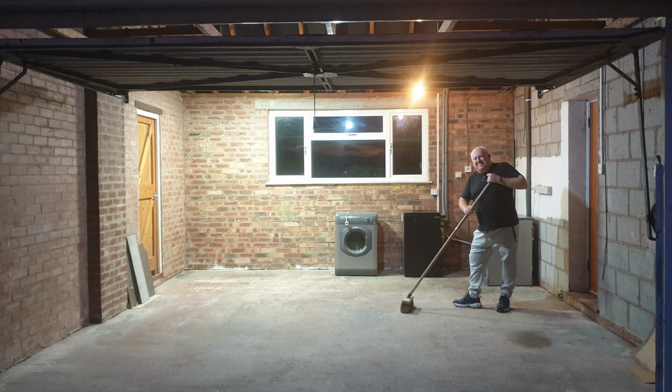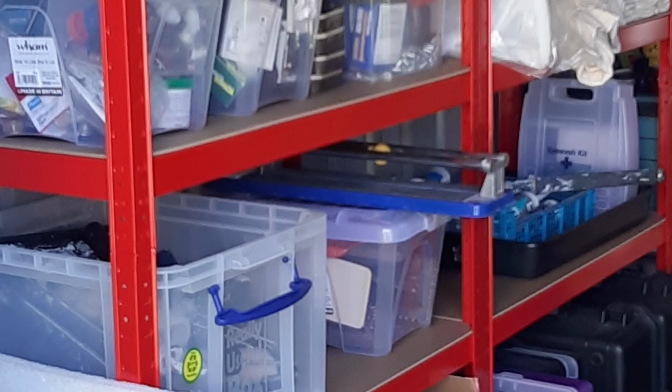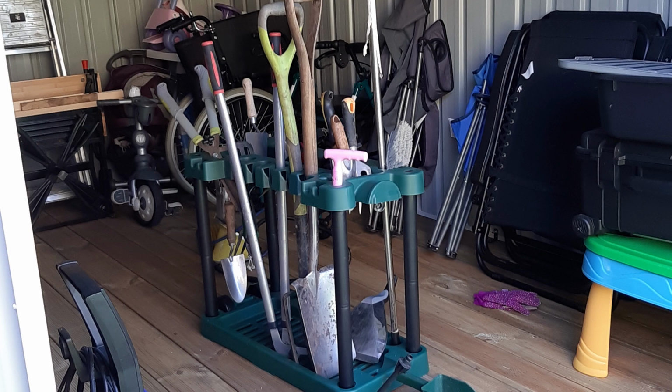Let's think about where it all started. Our garage, well, it wasn't quite the start. Two months before was the start of it, and that's when George had to build a shed to store all of the stuff from the garage, all that useful stuff that you have in your garage.